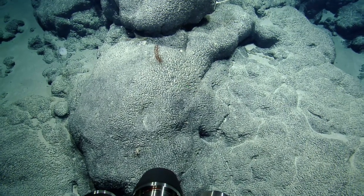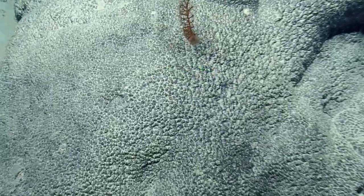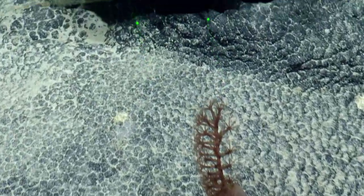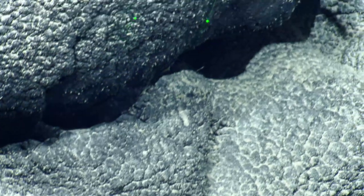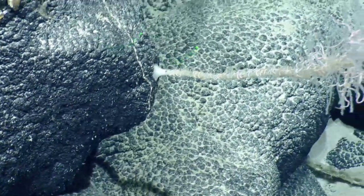Yeah, zoom here. Is this a sea pen? Sea pen, yeah. And there's a shrimp just out of frame on the top left. Add it to the count. Cool, sea pen. Up to the right, there's something too. You can stay zoomed in, Dave. This white thing? Yeah, there it is.